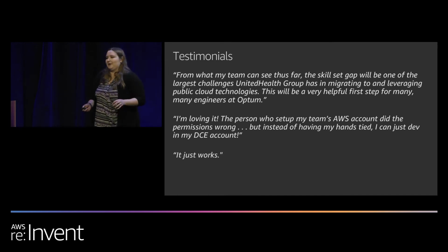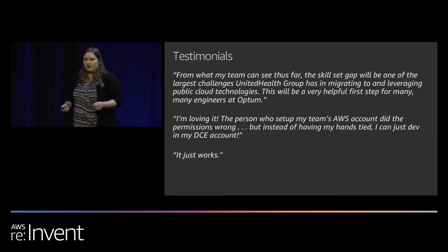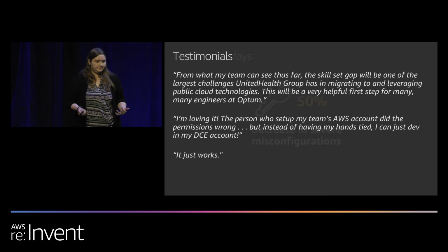And this one is my favorite. It just works. You don't have to care about any of the enterprise stuff. You just get in your account and you just start going. Now remember how I talked a little bit about security and some of our other operational stakeholders that were interested in this as well. Did it work for them?